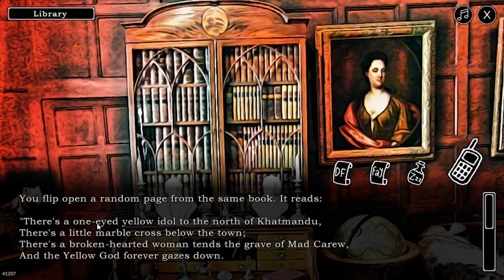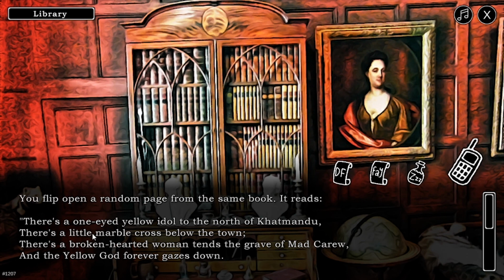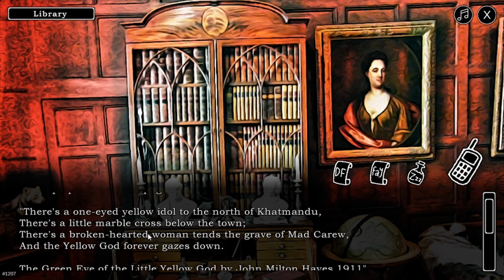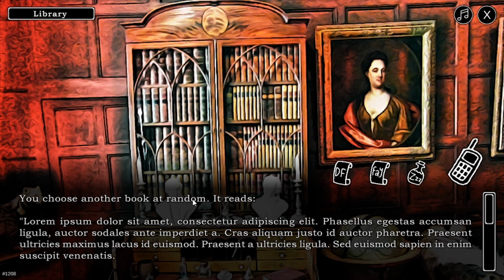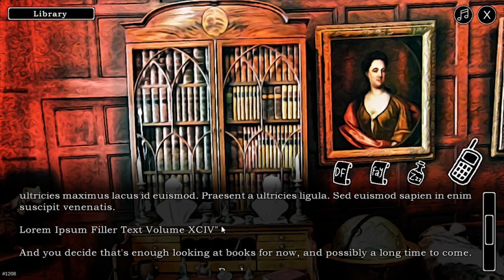3, maybe? One-eyed, 1? 1-eyed yellow idol to the north of Kinamendu. Mobile crossing town. So, what was the first one again? 3, I think? 3, 1. Don't know what that says. What number in the Roman numerals is XCIV? Roman numeral XCIV. 94? That doesn't really help though, right?